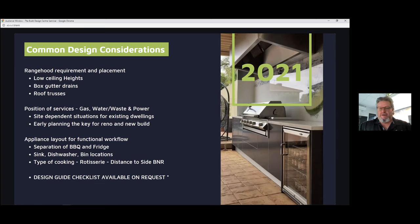Really handy for your trade services to work off. So electrician, plumber, gas fitter, very easy to read. They know exactly where everything needs to be. And you're not cutting through cabinets and eliminating usable space, which can happen. And then your appliance layout for functional workflow.